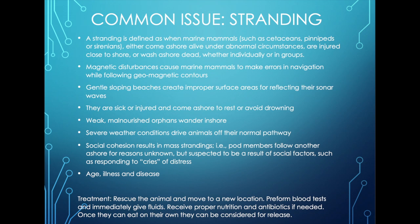So a stranding is defined as when marine mammals such as cetaceans, pinnipeds, or sirenians, so manatees, sea lions, seals, dolphins, whales, either come ashore alive under a strange circumstance, or they're injured close to shore, or they wash ashore dead, usually individually or in groups. So some things that can cause these strandings are magnetic disturbances in Earth's poles that create an error in their navigation. So a lot of our marine animals use the magnetic field in Earth to navigate around. Remember, sea turtles go back to the beach they were born on using that same kind of system.